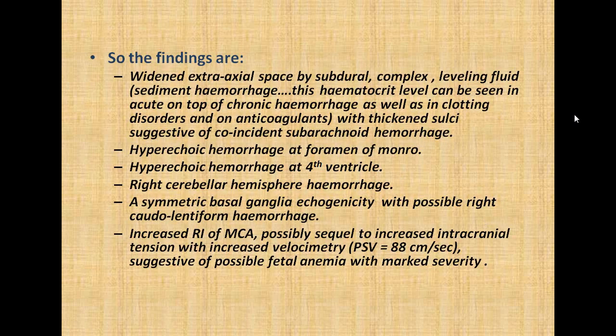So the findings are: widened extraaxial space by subdural complex leveling fluid sediment hemorrhage. This hematocrit level can be seen in acute on top of chronic hemorrhage, as well as clotting disorders and on anticoagulants, with thickened sulci suggestive of coincident subarachnoid hemorrhage, hyperechoic hemorrhage at foramen of Monroe, hyperechogenic hemorrhage at fourth ventricle, right cerebellar hemisphere hemorrhage, asymmetrical basal ganglia echogenicity with possible right caudolentiform hemorrhage, increased RI of middle cerebral artery, possibly sequel to increased intracranial tension, with increased velocimetry, peak systolic velocity equals 88 cm per second, suggestive of possible fetal anemia with marked severity.